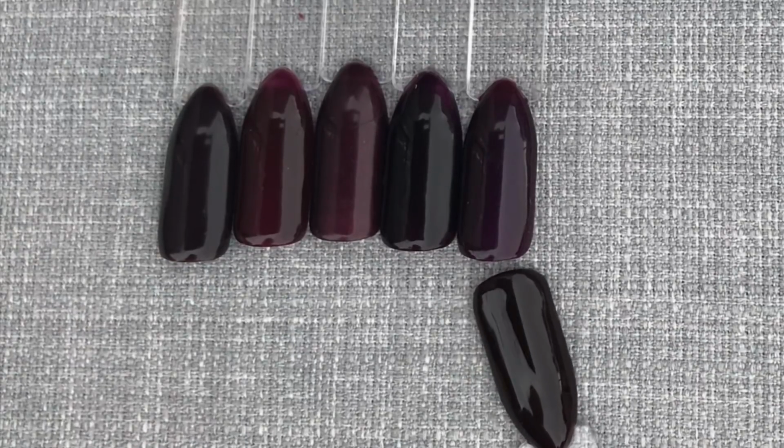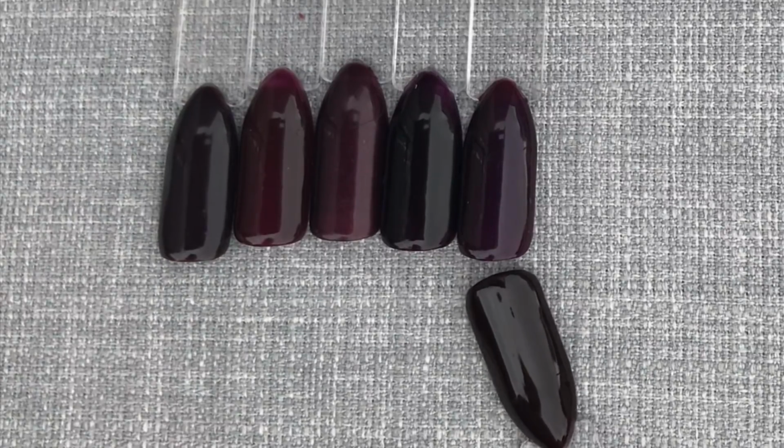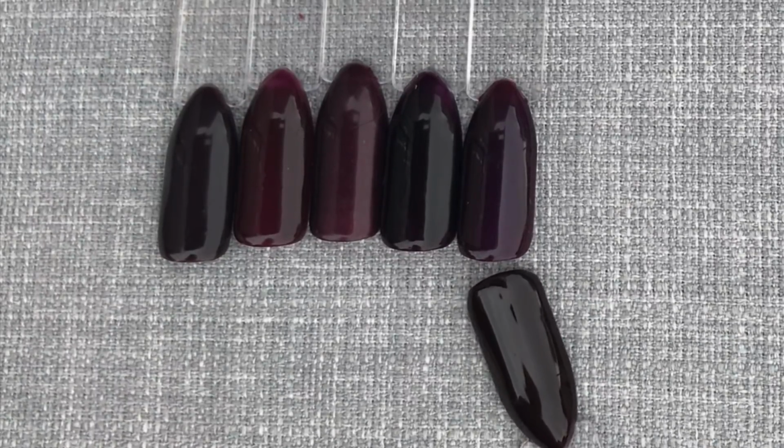The next exclusive shade I have for you is Black Cherry. So Black Cherry again is that little bit difficult to capture its true essence on camera, but I'm going to try my best to describe it. It is definitely the deepest, darkest plum out of all of the shades that we currently have. The main difference I would say is that most of the plums that we have are quite blue based, they're quite purpley, whereas actually this one is like a very, very deep reddish plum.